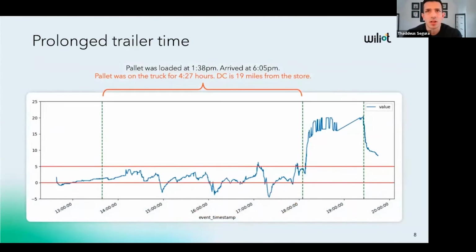First of all, this distribution center was only 19 miles away from the store, and this pallet was on this trailer for 4.5 hours. From the DC to the store is 19 miles. It was loaded and held at temperature for 4.5 hours before it made it there. This whole time it's burning diesel to keep the temperature down. And one of the things we saw really quickly was that there are a lot of inefficiencies in the supply chain and how this was being processed, which we can provide as a new insight to this retailer to help them optimize this process and reduce the amount of fuel they're spending to keep this stuff at temperature.